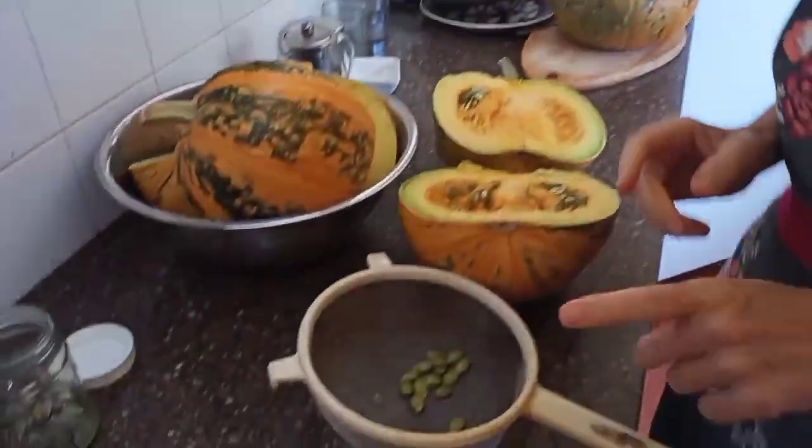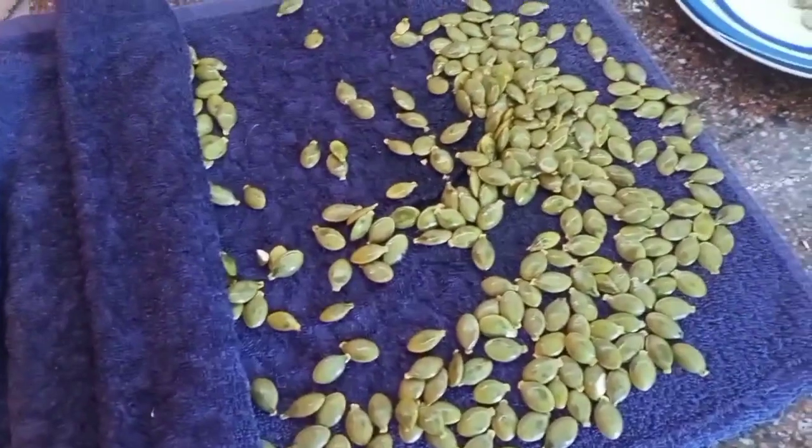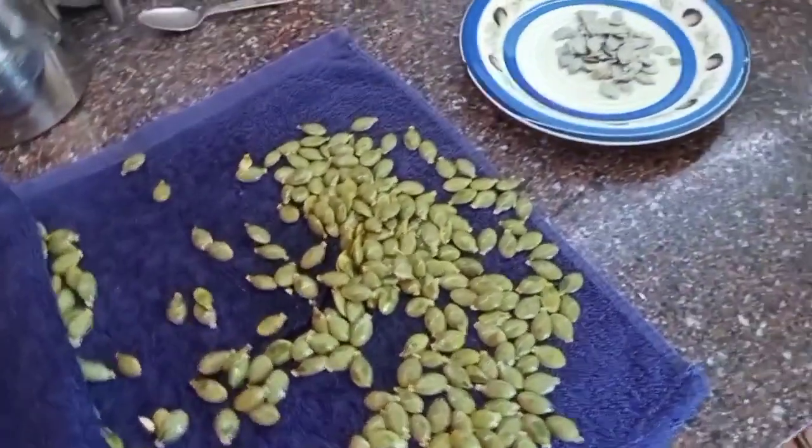Okay, so from this lot of seed here, we will save this year's seed. We'll save the best seed to plant next year's pumpkins, and then we'll eat the rest. Yay!